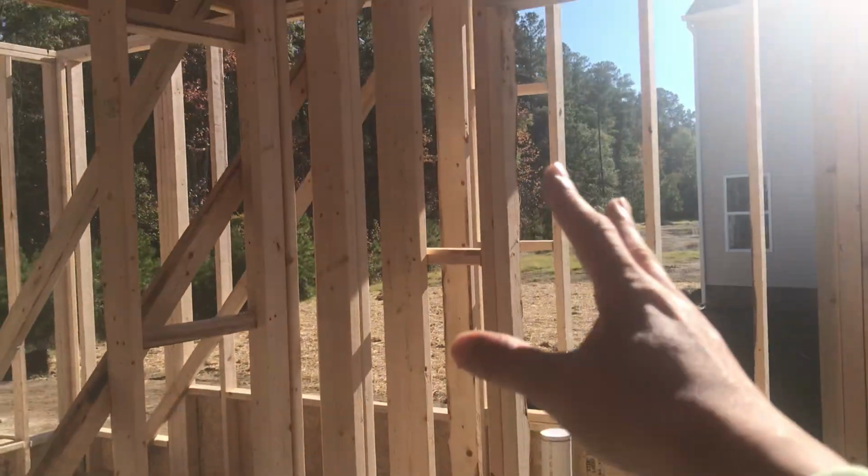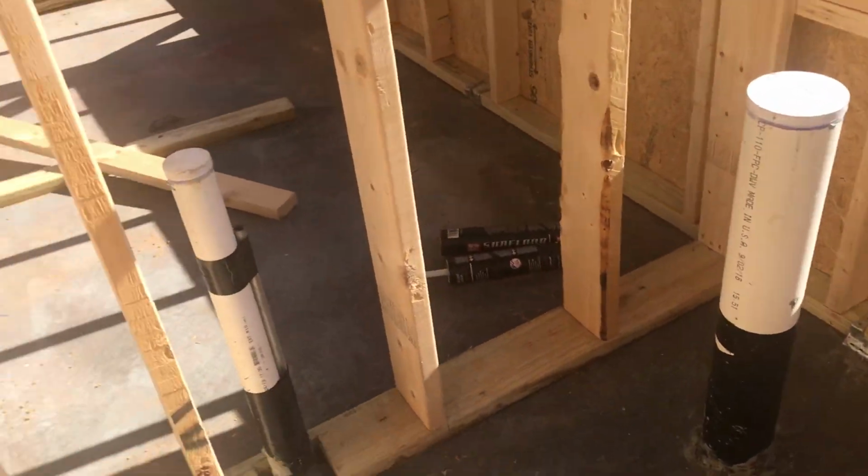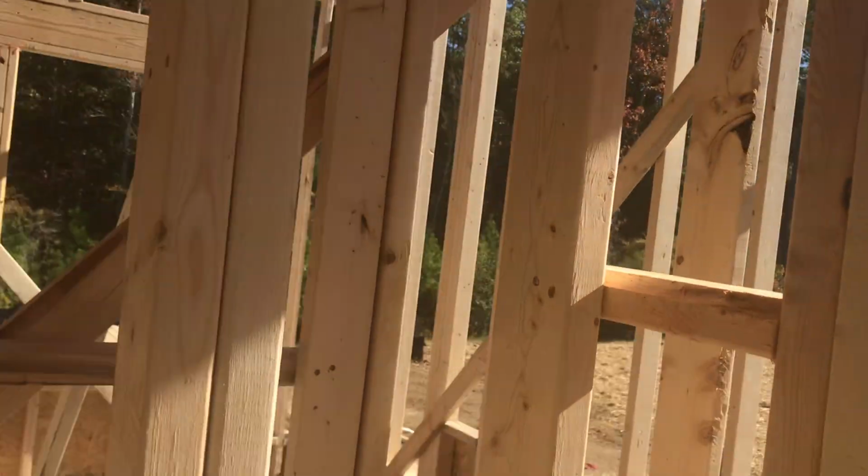And here's the powder room, a small half bathroom. It looks kind of small now, but as I recall, it's a little bigger when it's finished.